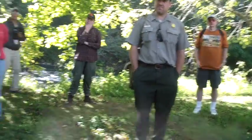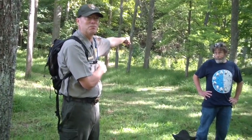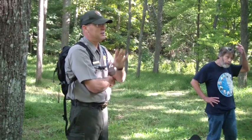So, anything you want to add here? Just two things. This is private property. The park does not own this ford site. When you came off that little trail there, that's the property line. The guy keeps it up pretty good for us. He's built a little bridge. He knows people come down here. Just so you know, it's private property.